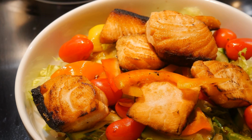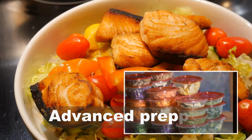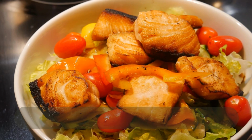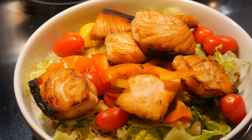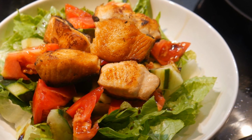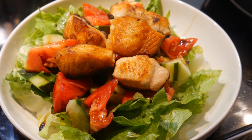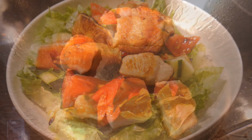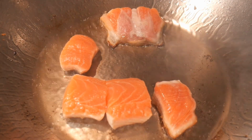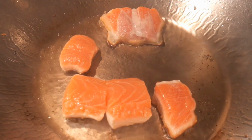This dish takes advantage of all 4 attributes of my fast cooking system. With advanced prepping, you have all the ingredients ready to go when you cook. And with template-based cooking, you can use this salmon for many different types of dishes. Even though we do not stir fry the salmon, the basic principle is essentially the same. Instead of cooking the salmon in its entirety, it's cut up into small pieces so it can be cooked rapidly. This is the same principle as stir frying.